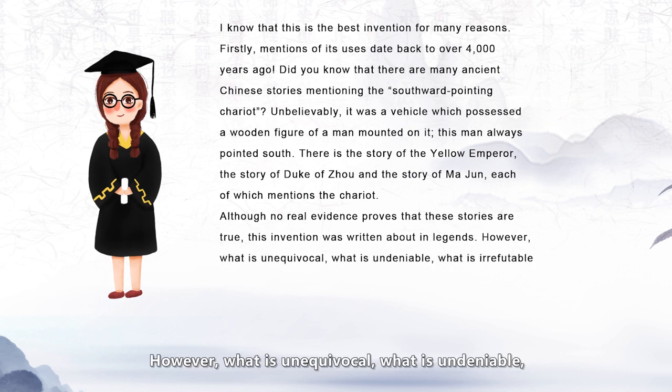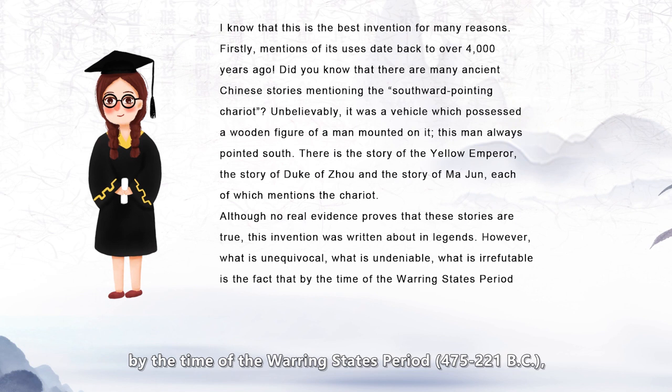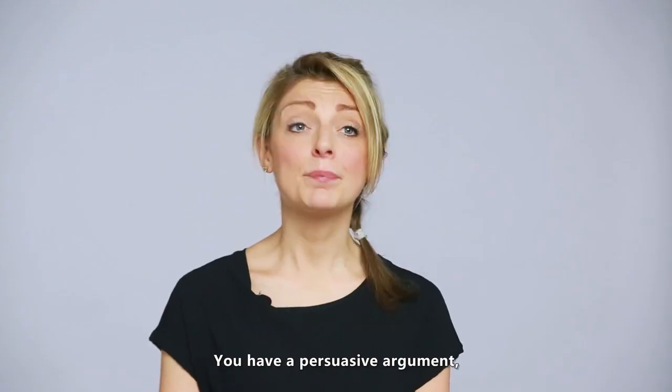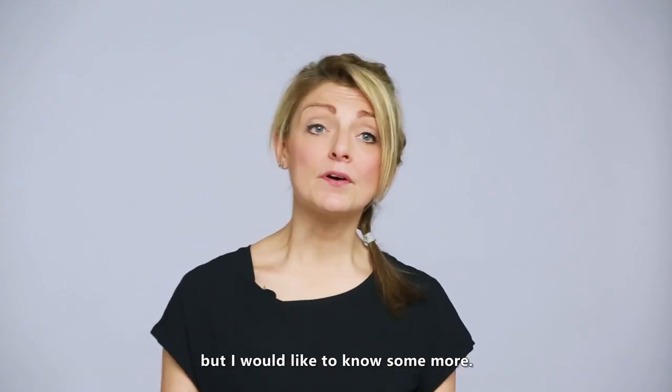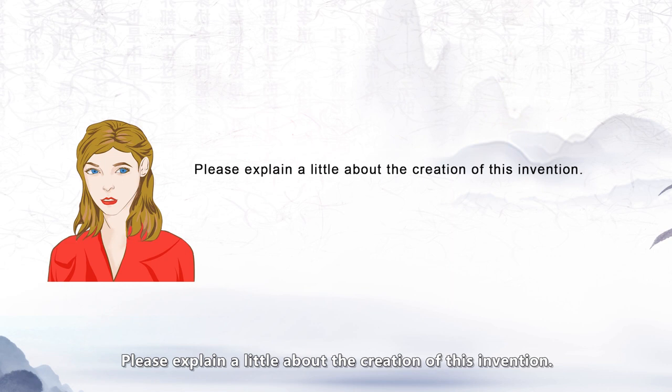However, what is unequivocal, what is undeniable, what is irrefutable is the fact that by the time of the Warring States period, the development of the magnetized compass had begun. You have a persuasive argument, but I would like to know some more. Please explain a little about the creation of this invention.